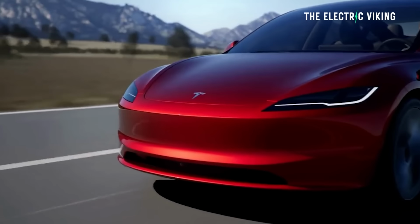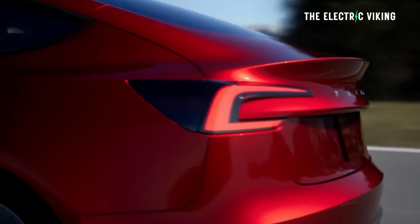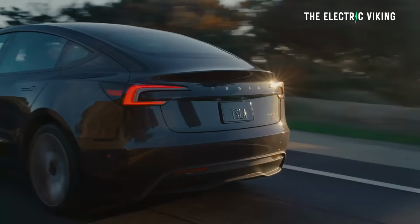One, performance and range. The Standard takes 6.2 seconds to go from 0 to 100. That's 0 to 62 miles an hour. The Premium does it in 5.2 seconds. To be honest, not much of a difference.